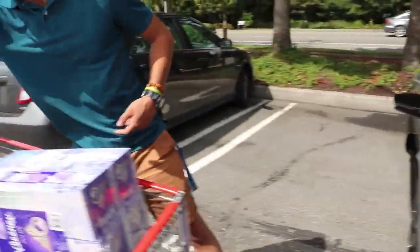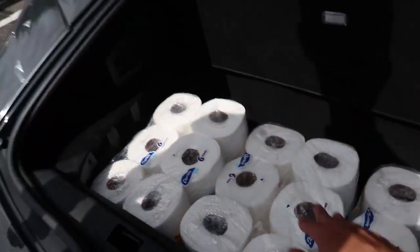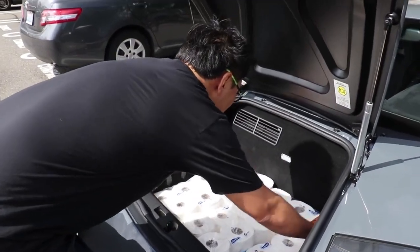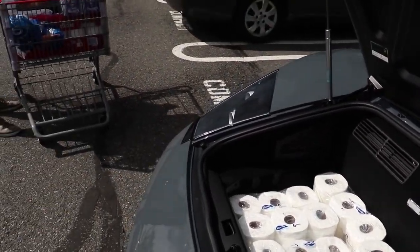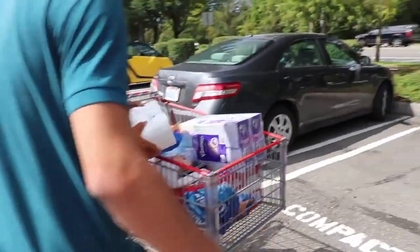Let's see what we can do. Perfect. Oh, it's like it's a design for this. It literally doesn't get any better than that. Voila. Perfect fitment. Whoa! Oh my God! That's not planned at all, I swear. We still have more to go though, so I'm kind of nervous. We'll see.